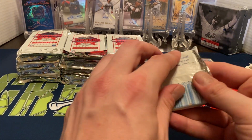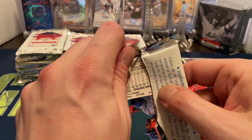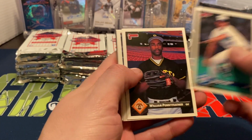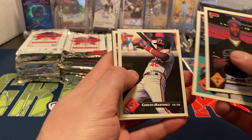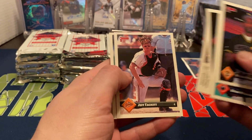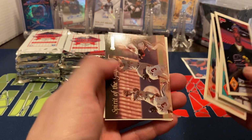So not bad. That wasn't a bad pack actually, with a couple of names that I definitely remembered, players that I liked. Galarraga was one of those players that I always liked. So there's a pitcher I really like too. David Cone, William Pennyfeather, Brian Williams, Carlos Martinez, Mike Stanley, Jim Austin, Checklist, Tackett, and I think actually Olsen for a fourth time too.